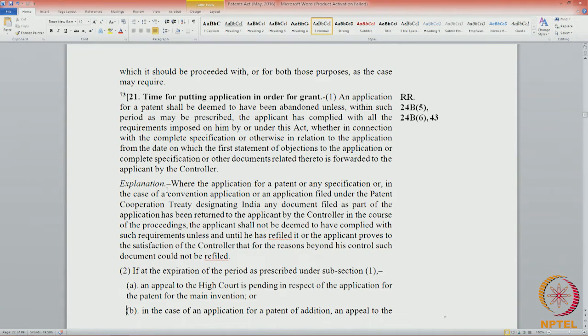Again, a very critical thing to note: section 21 is a tool or a power for the controller to reject patent applications, and he need not give an order. That is the interesting part of the provision. The controller need not even give an order. He can just communicate to the applicant that you did not reply on time or you did not do an act on time, I am treating it as deemed abandoned.